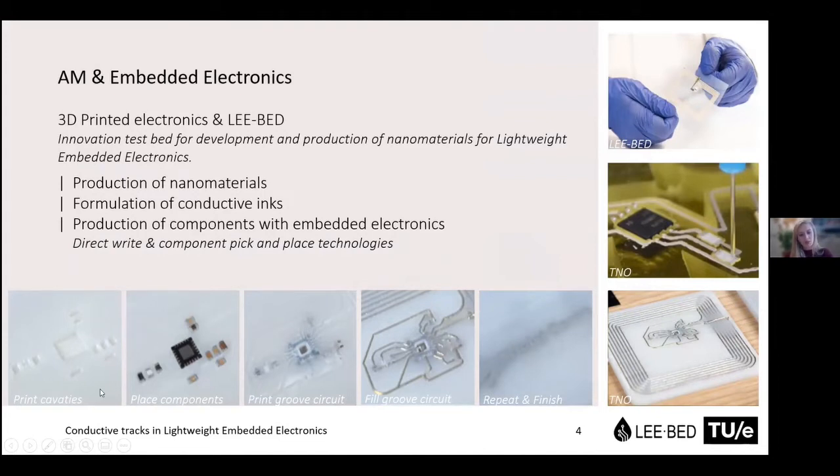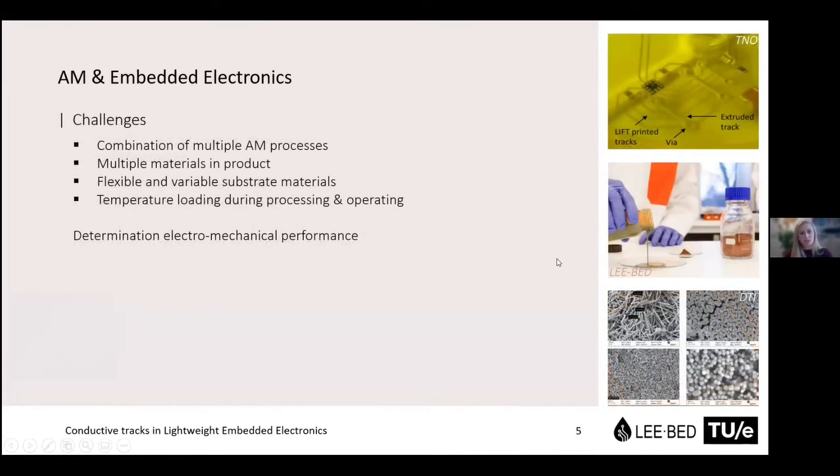What you can see here is an already 3D printed substrate in which cavities are left open, electrical components may be placed, and a groove circuit can be printed using the conventional additive manufacturing techniques. This groove circuit can then at a certain moment be filled with a conductive ink, and the product is then finished. What we encountered during this single production process are some challenges that are mainly caused by the combination of multiple processes and multiple materials in the product. Besides, we are printing on flexible and variable substrate materials, and temperature loading may cause stresses and strains in the conductive tracks during processes and operating of the product.